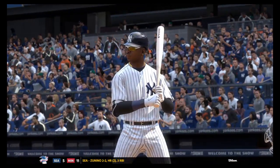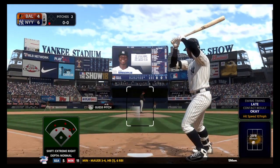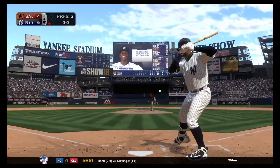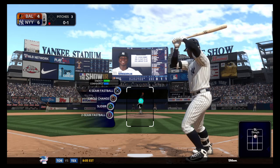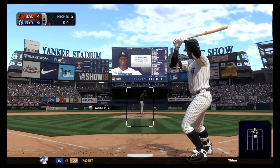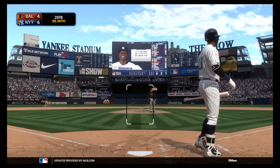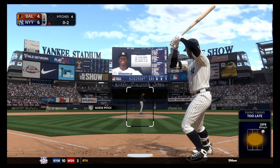Here's Didi Gregorious. He launched one over the wall back in the opening frame. First delivery to him on the way. Leaves a slider right over the middle. Swung on and missed. Outclassed by that fastball for a strike. 1 out, nobody on.